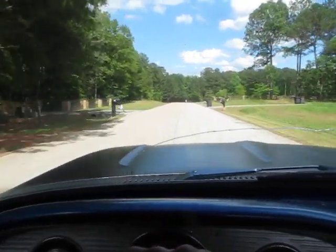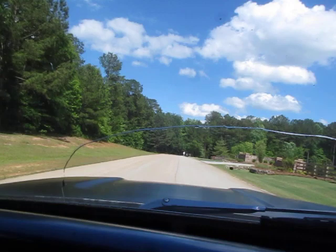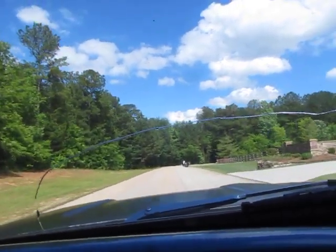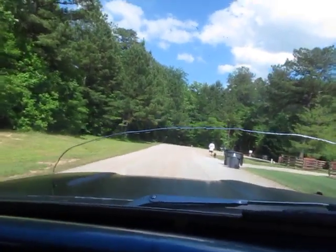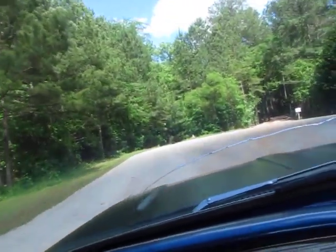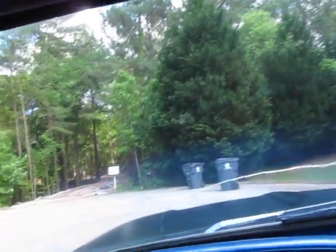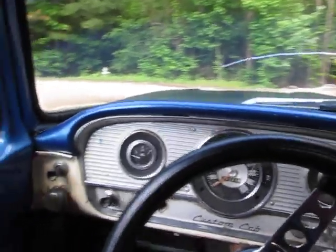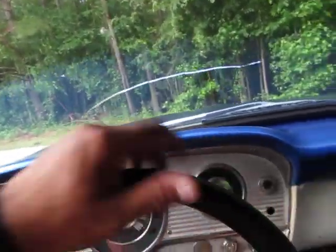Well, wait till you see the outside of this thing. It's just so cool. Gotta be careful here with the neighbors. Let's see if I can actually stop here.